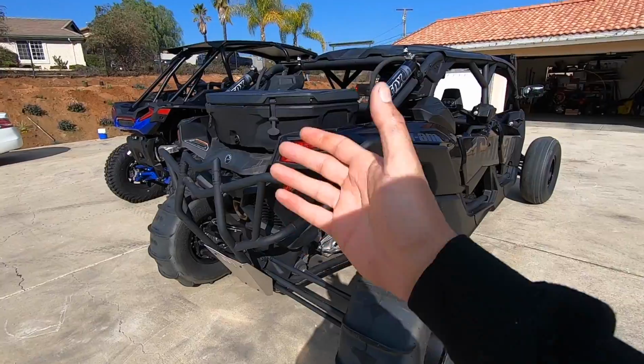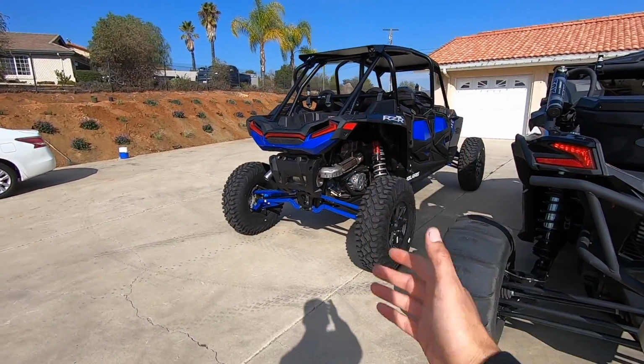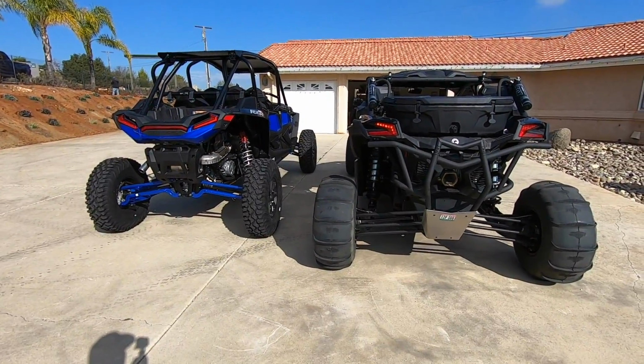I don't know. Overall, they are both amazing cars. They'll both do the job for you if you're going out to the desert or trail riding or whatever you're doing. You will get the job done with any of these cars.